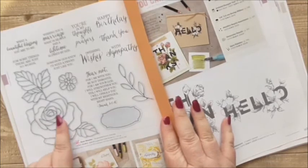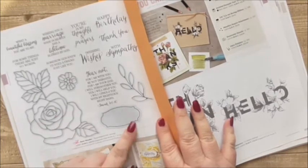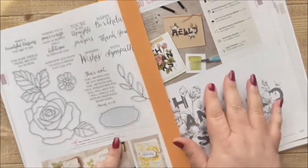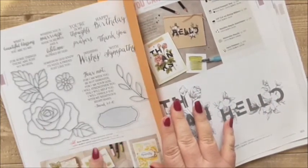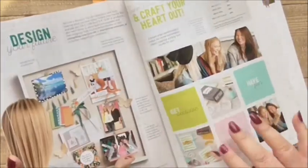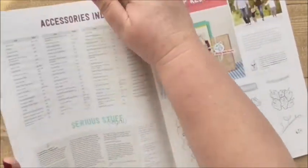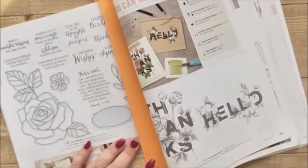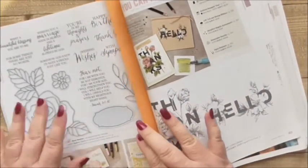Rose Wonder was another one. I love this. I got this on a sympathy card. It goes with some thinlets, which are also retiring. It's quite an expensive purchase. It's £24 for the stamp set, and then the thinlets, I think, are £28. Yeah, £28. That's sort of 52 quid.